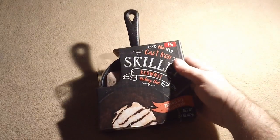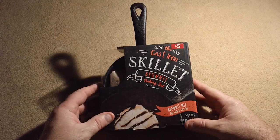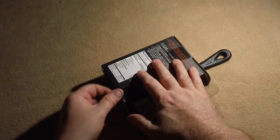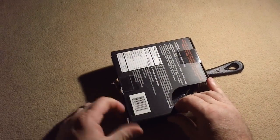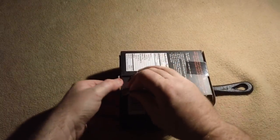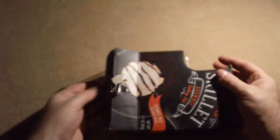Walmart. Was at Walmart, and I got this little cast iron skillet brownie baking set for $5. And let's see if I can't get it opened up here real quick. Maybe not. Oh, heavens to Murgatroyd. There we go. Well, that was just probably more difficult than it needed to be.